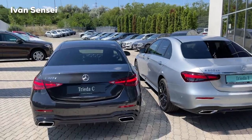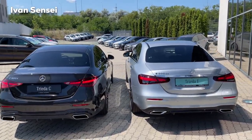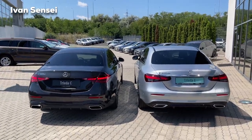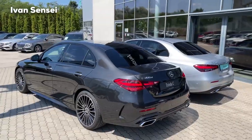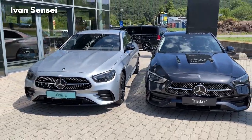Overall, if I'm looking at the car from first glance, you think they look the same, but when you look more, you can see that the C-Class is a smaller car. They are very close, but you can see that the E-Class is larger. It has more mass, it's a larger vehicle. So now talking about the dimensions, the E-Class is wider.